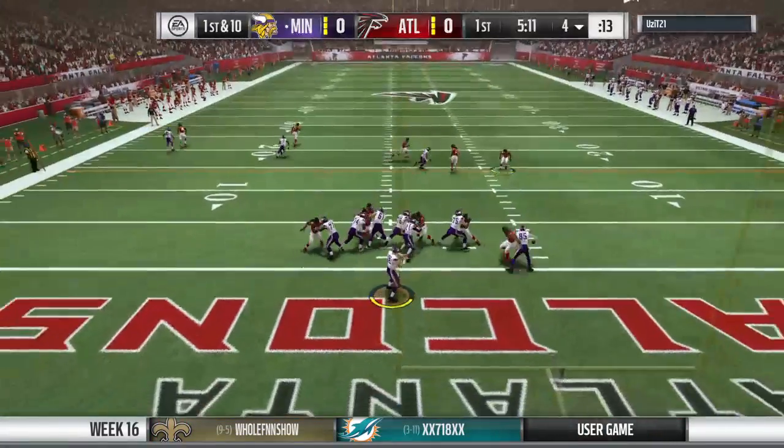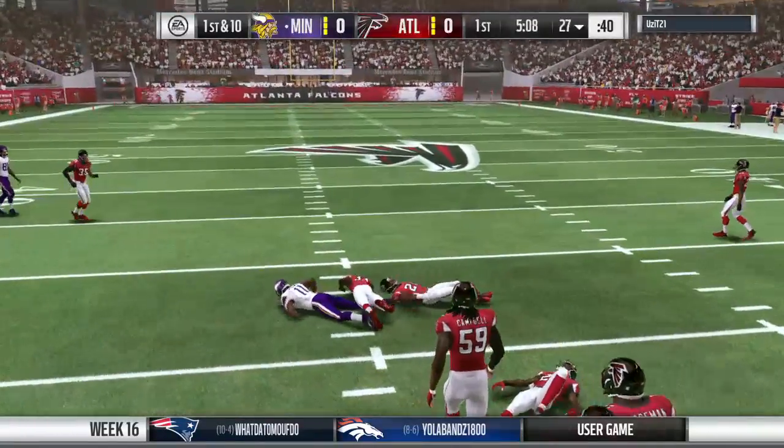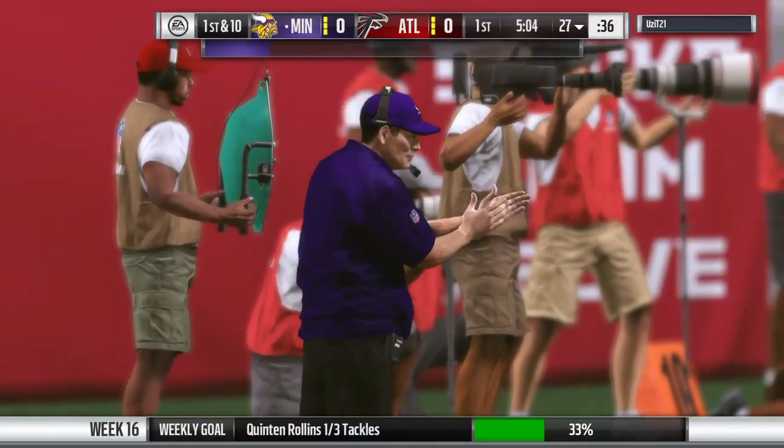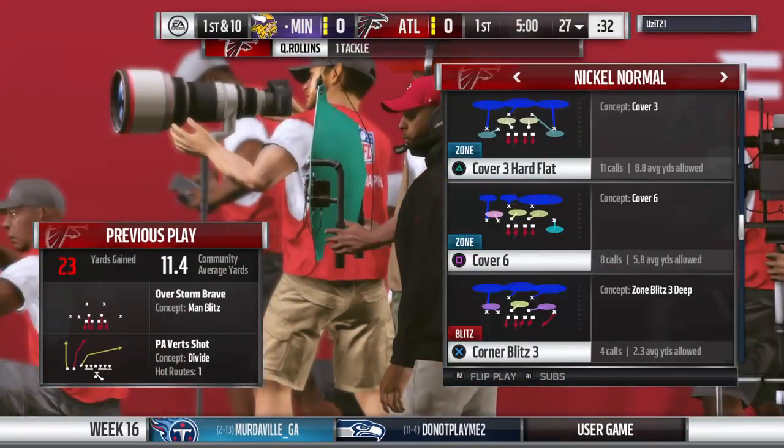Here's Lynch down around the goal line. It's complete to Laquan Treadwell. And he's brought down after a good gain. It goes as a pickup of 23. And it'll be a Minnesota 1st down.